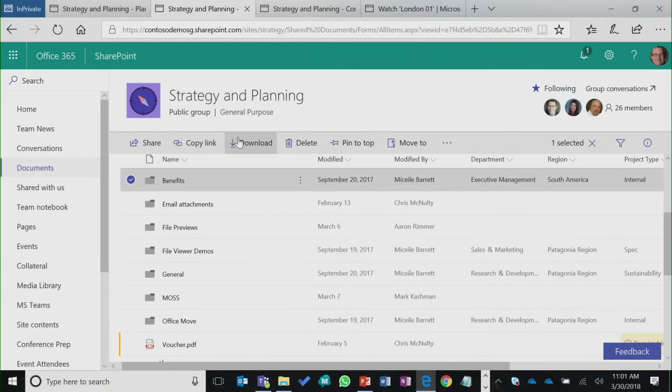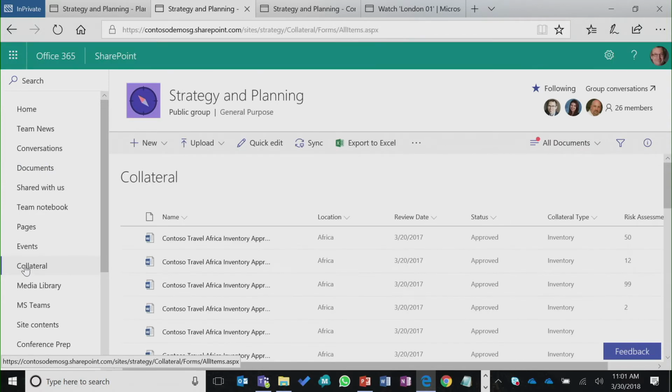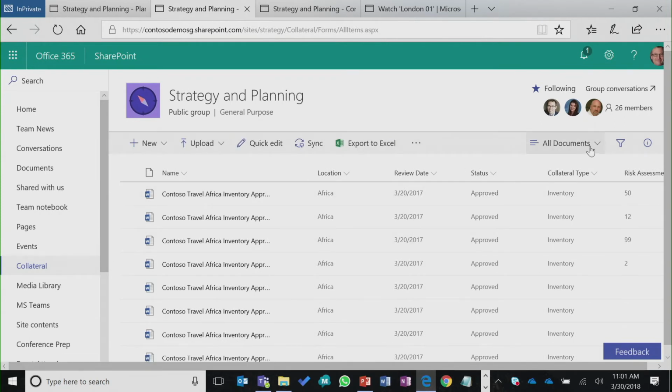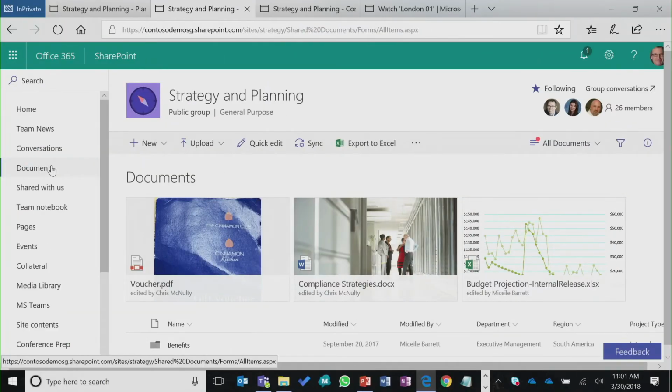So let me show you lists. If I go into the collateral list, you'll start to see that one thing that we have highlighted in the last year is this is a very large list that has about 19,000 items in it. And I can easily pivot down and filter so that I can refine just on those assets that I wanted to see. So now let's turn to look at SharePoint lists.